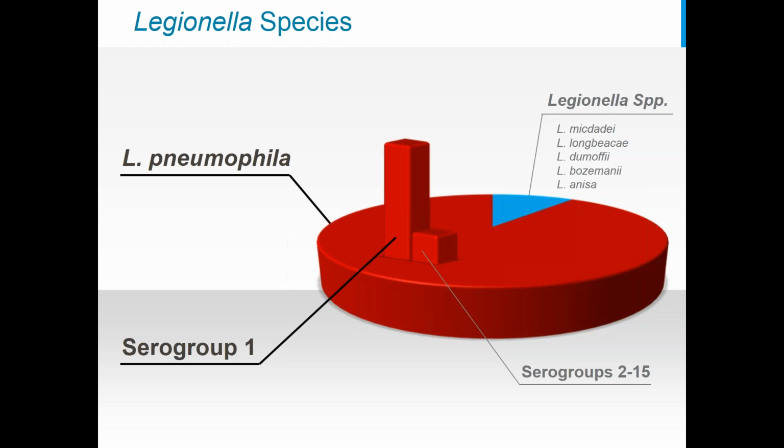Legionella pneumophila can be further subdivided into what are called serogroups, or serotypes as I will sometimes call them, which is really just a way to describe different surface structures on the outside of the organism. There are upwards of 15 different serogroups. The one that seems to be most associated with outbreaks, and the one characterized by the original outbreak, is serotype number 1. It seems to be the most pathogenic by and large, though the other ones do have pathogenicity associated with them as well.